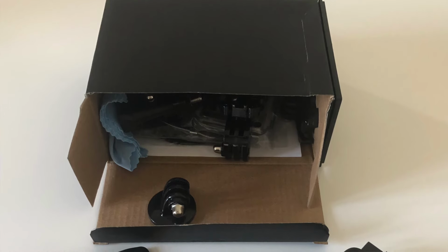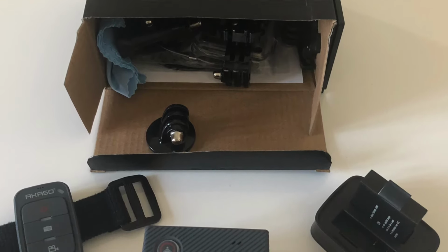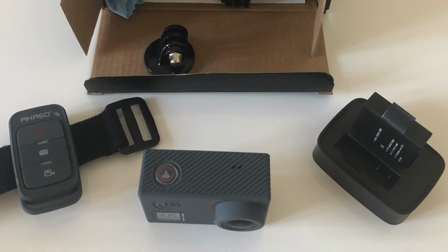It also comes with a remote control. It's got a Velcro strap that you strap around your wrist, and you've got buttons on there where you can take photos and you can start and stop video. And the other thing about the remote control is it's also got voice recognition built into it as well, so you can actually just tell the camera to start and stop videos or take photos just using your voice.